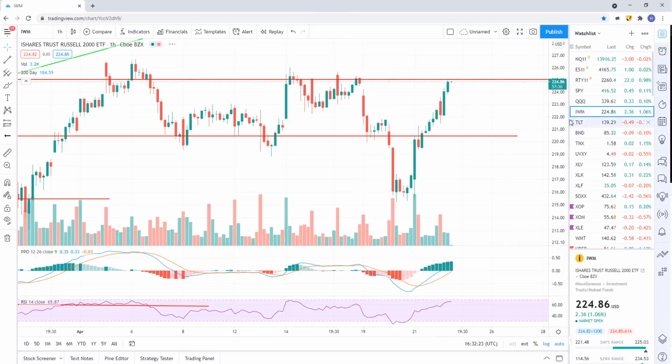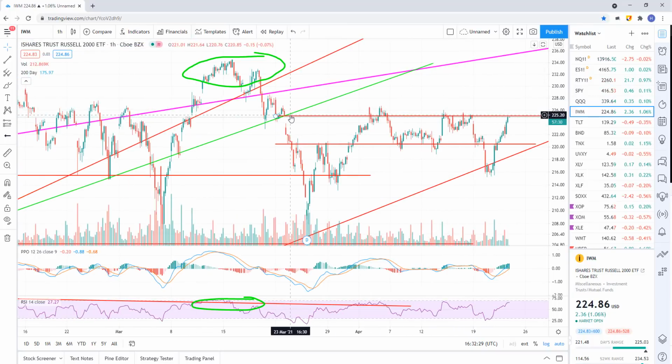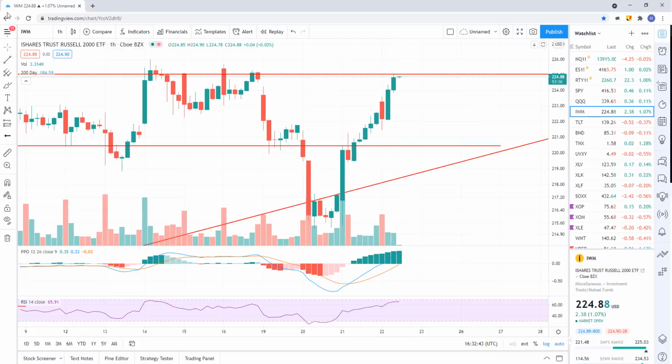So here's the small caps. Small caps are running into some resistance right here, about 225. You can see here, that's where we gapped down, hit it as resistance, and we're back at it. So that is resistance. You could take a short trade here. I think that's objective, to take a short trade right there at resistance.